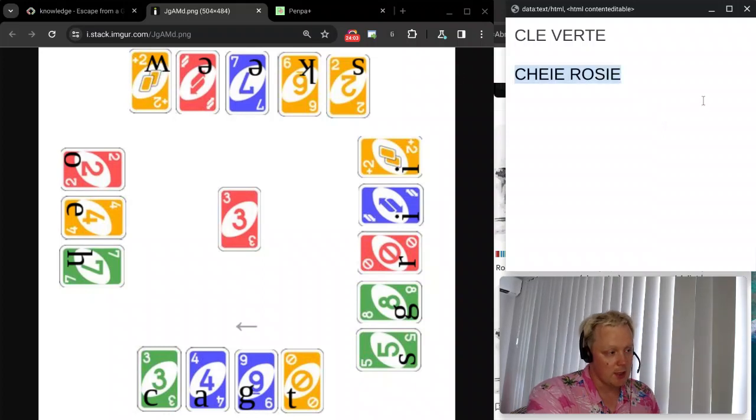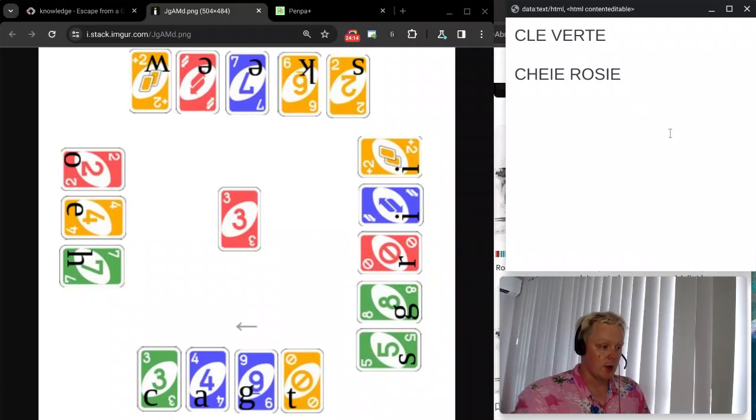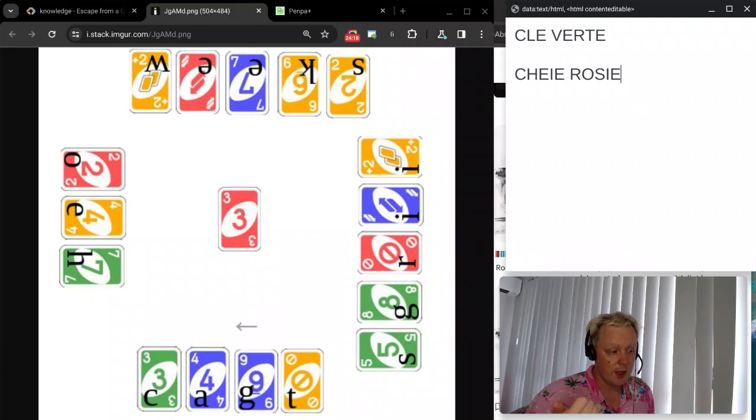So this is the Romanian term for red key, and that is going to be part of our final answer. So we found the green key and the red key. We have 2 keys to find, which are the blue one and the yellow one.